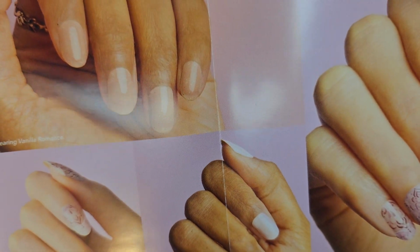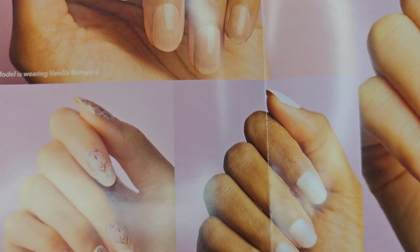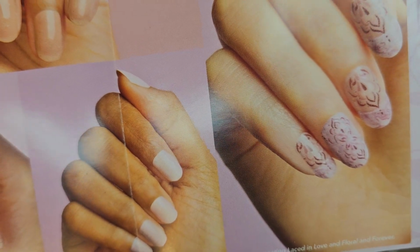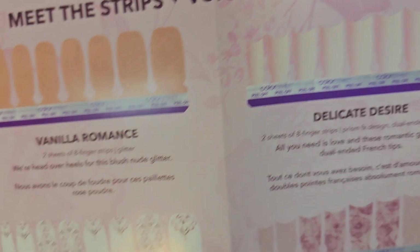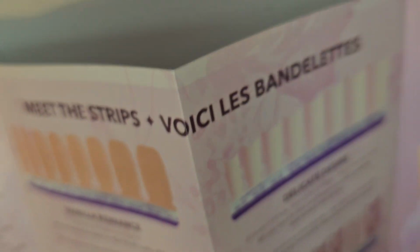Well, model is wearing Vanilla Romance up top, so I guess Vanilla Romance by itself. And then model is wearing Delicate Desire and Laced in Love over here on this side. And then model is wearing Delicate Desire and Floral and Forever. And then model is wearing Laced in Love and Floral and Forever. But seriously, dude, where's the little QR code for the videos of the models putting on the manis? What? They're changing it up on us. In 2024, Color Street's changing things up on us.